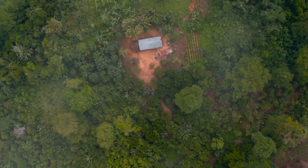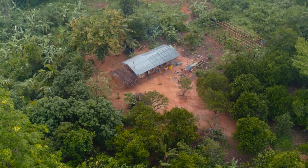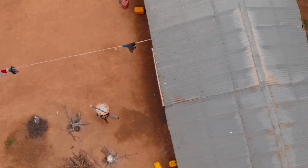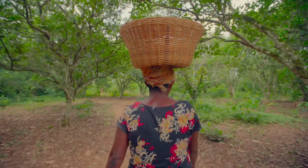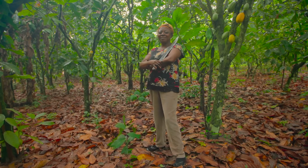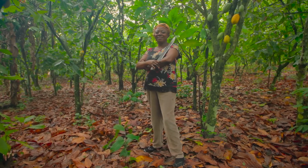But the Ashanti Hills are also the source of another billion-dollar product that's been enjoyed in one form or another for over 4 millennia. Cocoa. Farmers like Accra supply cocoa to some of the world's largest chocolate companies.